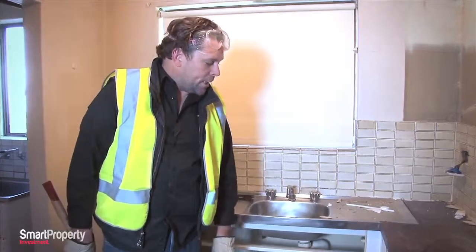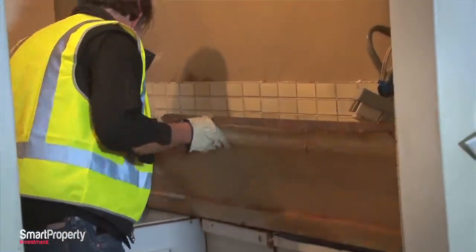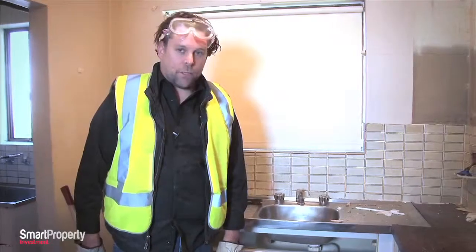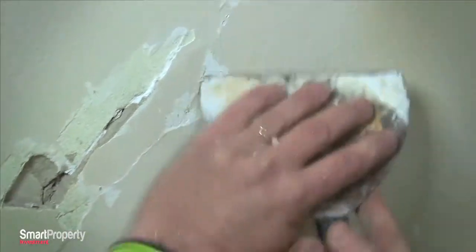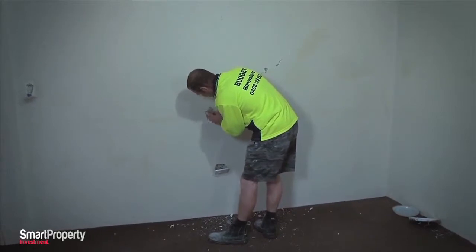When you gut a kitchen, don't sit there and try and undo every single screw, just take it out with a sledge, but make sure you try and keep as big pieces as possible. It's going to be easy to get into your waste bin and you're going to save a lot of space. Whilst the biggest jobs are getting done, there's plenty of little jobs to attend to as well. Steve and the budget renovators are finding and fixing the cracks in the walls.